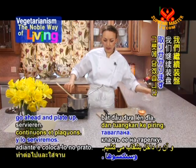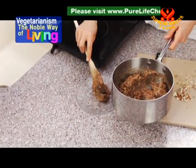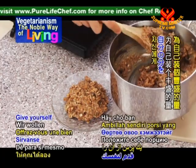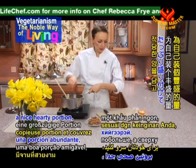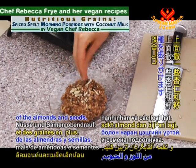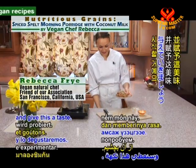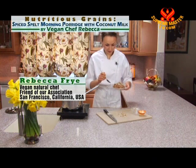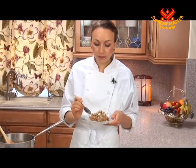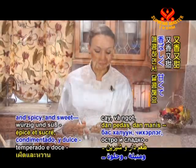And with that, we'll go ahead and plate up. Give yourself a nice hearty portion. And top with a few more of the almonds and seeds. And we'll go ahead and give this a taste. It smells so good. It's delicious. Chewy, crunchy, and spicy and sweet. Can't beat that.